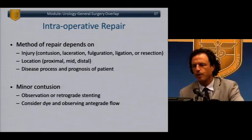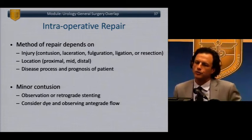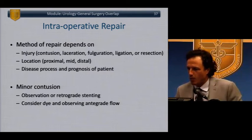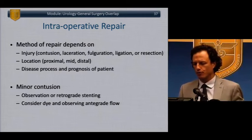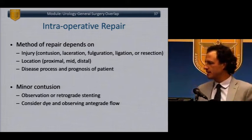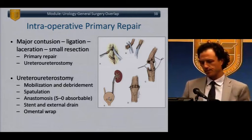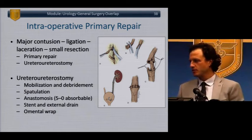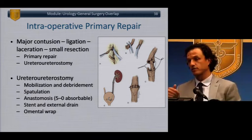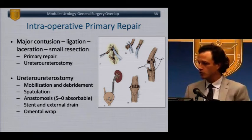So the intraoperative repair really depends on a lot of nuances and details. Where is the ureter injured? How was it injured? How much was it injured? And the condition of the patient. So we'll go through a lot of these different possibilities, but you really have to incorporate all those things before making the final decision. So a ligation, laceration, or small resection, you can do primarily if it's above the iliac vessels. If it's below the iliac vessels, I would encourage you or your urologist to do a reimplant.